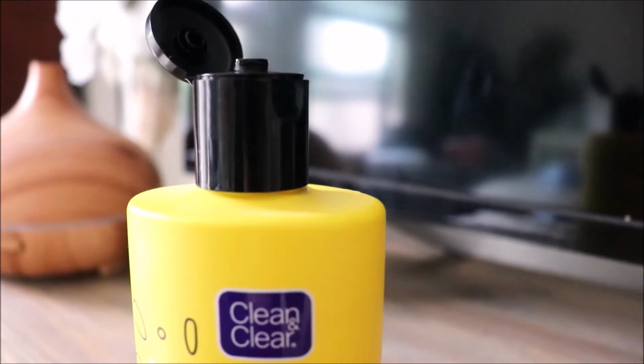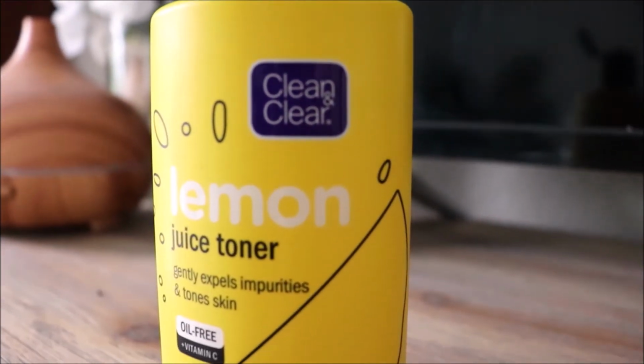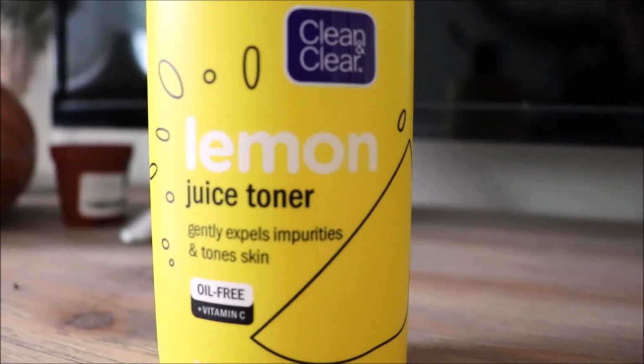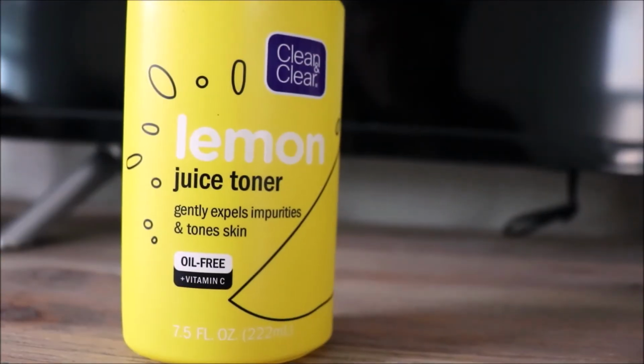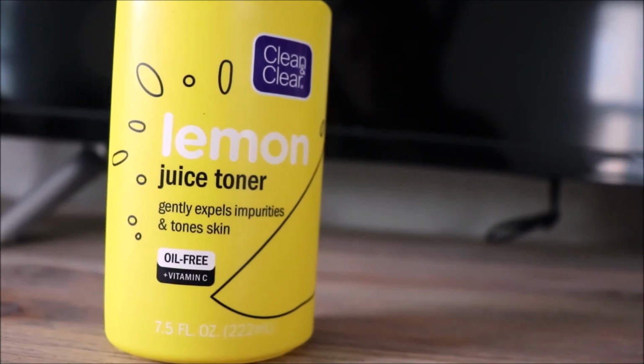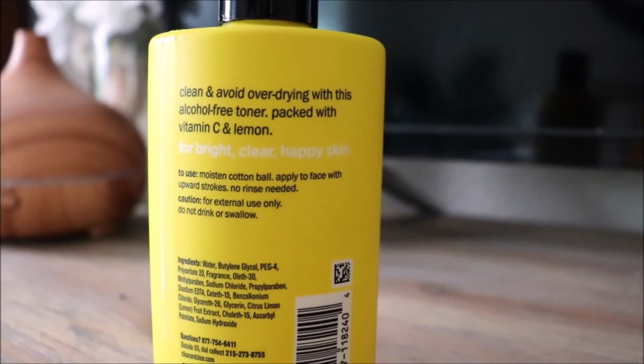In the morning before I do my makeup, I am using a toner. This toner is from Clean and Clear, and it's their lemon juice toner. It says it gently expels impurities and tones skin. It's oil free and it has vitamin C in it, which is really, really good for your skin. Avoid over drying with this alcohol free toner packed with vitamin C and lemon for bright, clear, happy skin.